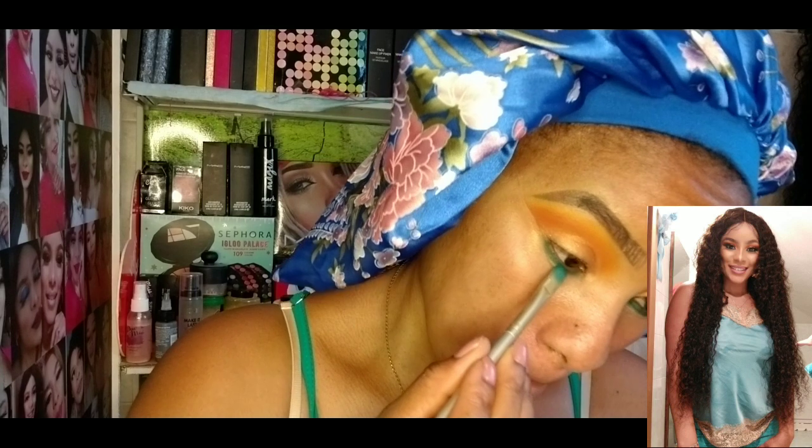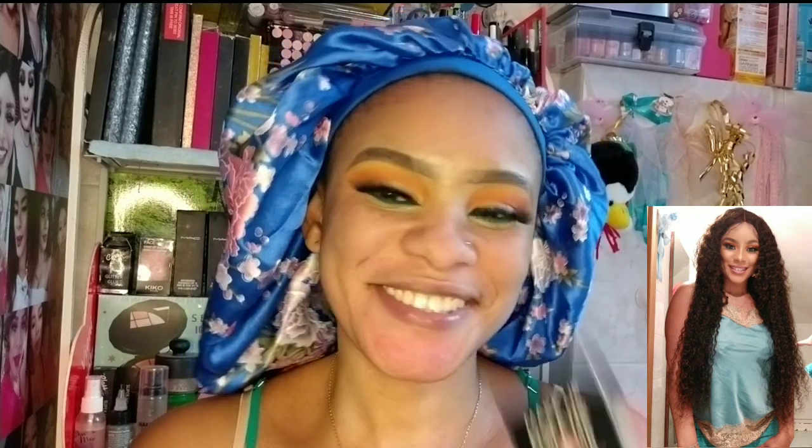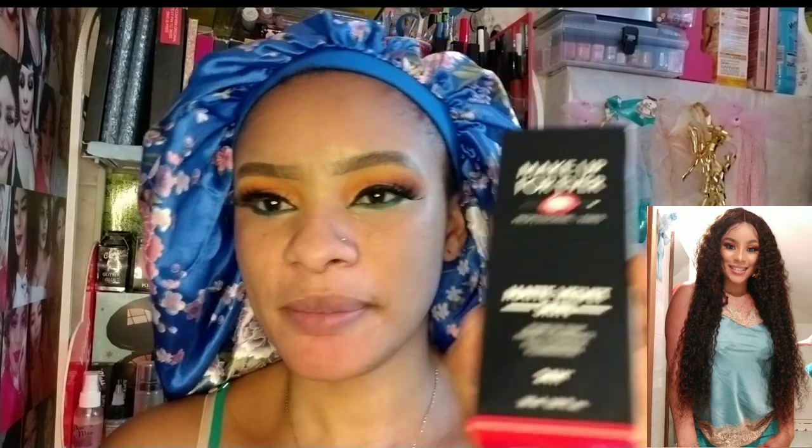Sorry guys, I was just looking at something else and my attention was elsewhere. Here is the foundation. It is called Makeup Forever. Can you see that? Makeup Forever. I don't know if the way you guys will see it is better, but this is it. I just applied my primer and that is what you are seeing on my face.